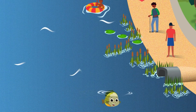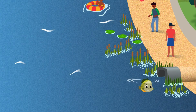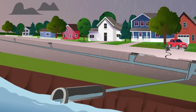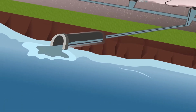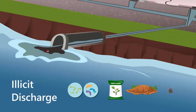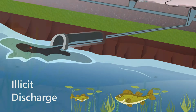Did you know that rainwater and snowmelt that flows from city streets into our storm sewer system eventually drains into nearby ponds, lakes, and rivers without being treated? This means that anything on the streets, sidewalks, alleys, and driveways is carried to a storm drain and ends up polluting our waterways. This type of pollution is known as illicit discharge. Illicit discharge introduces bacteria, fertilizer, dirt, motor oils, and other contaminants into the water, which can harm aquatic life and reduce the overall quality of the water.